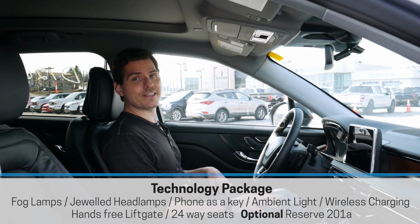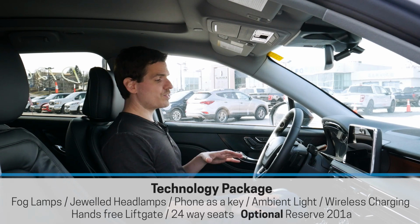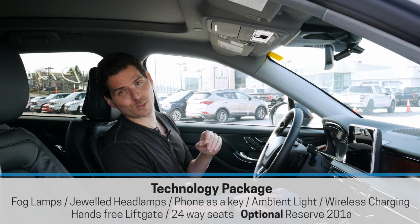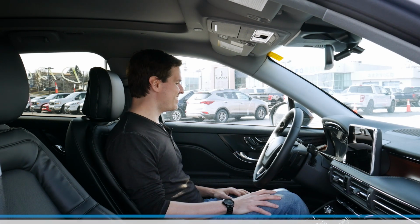A few things to mention about the seats. This specific one has the optional technology package, which gives us the 24-way massage chair seats, and those things are absolutely amazing. I'll show you how they work in just a second.